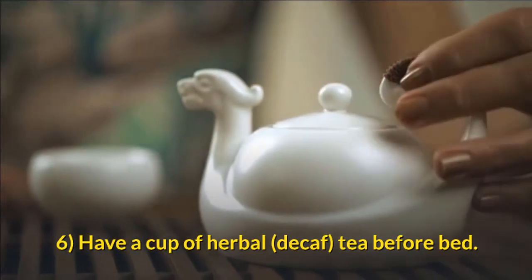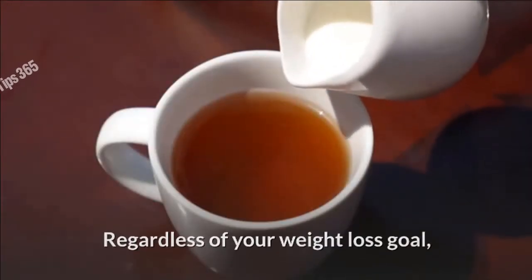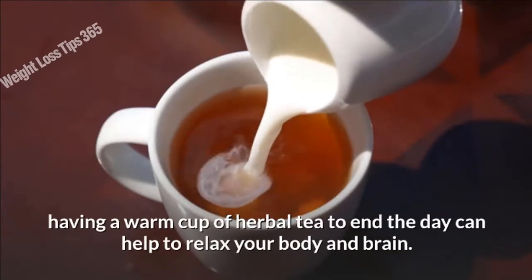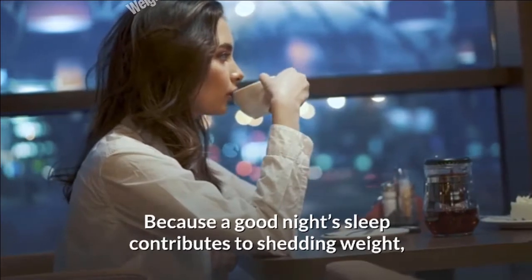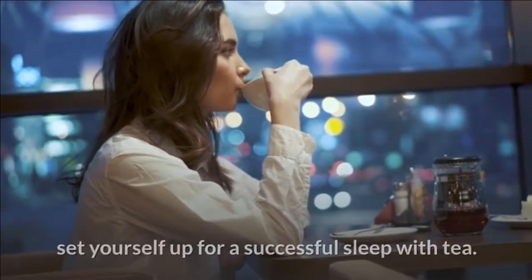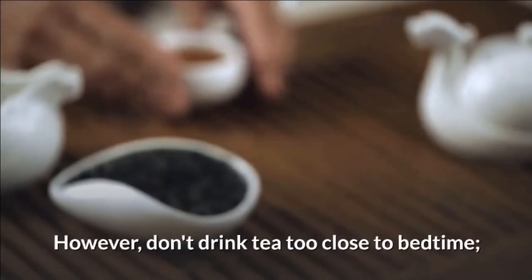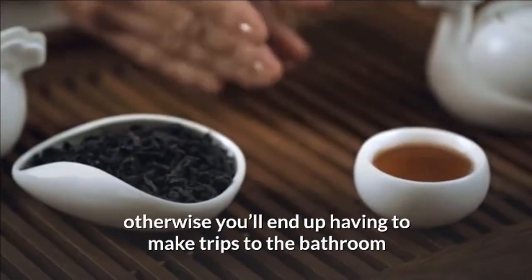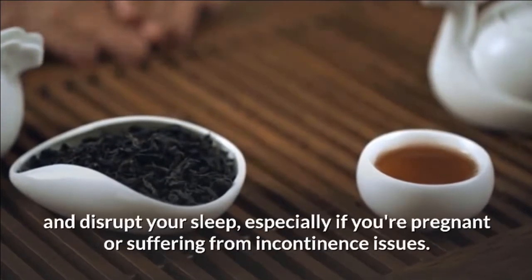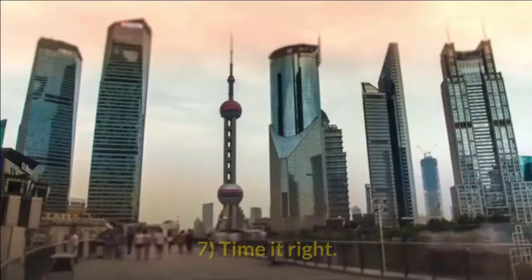6. Have a cup of herbal, decaf, tea before bed. Regardless of your weight loss goal, having a warm cup of herbal tea to end the day can help to relax your body and brain. Because a good night's sleep contributes to shedding weight, set yourself up for a successful sleep with tea. However, don't drink tea too close to bedtime. Otherwise you'll end up having to make trips to the bathroom and disrupt your sleep, especially if you're pregnant or suffering from incontinence issues.